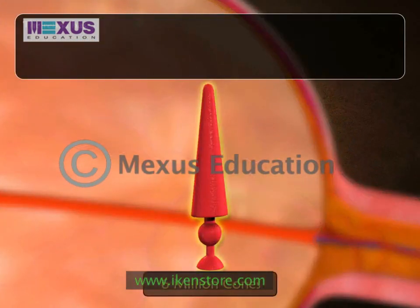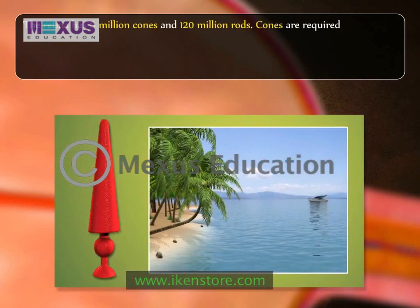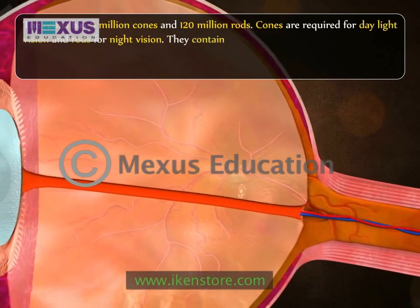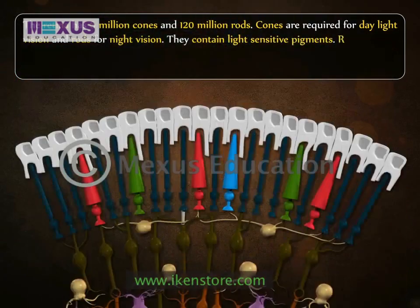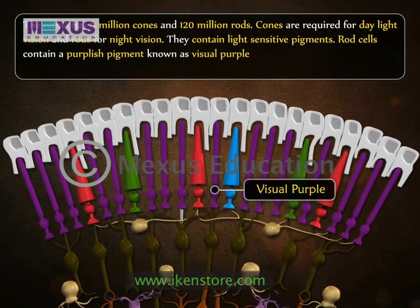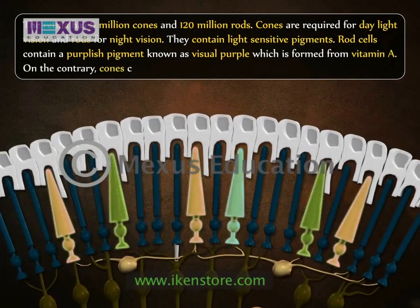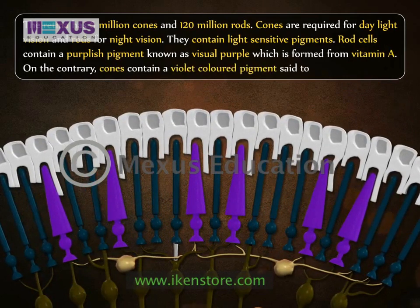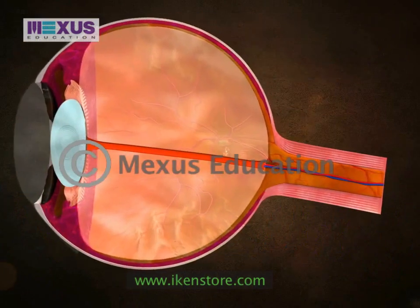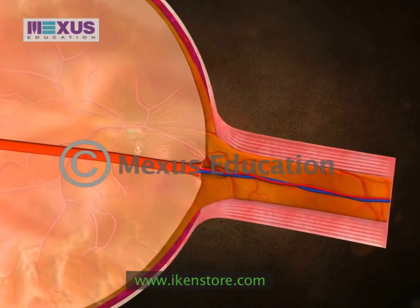The retina has 6 million cones and 120 million rods. Cones are required for daylight vision and rods for night vision. They contain light-sensitive pigments. Rod cells contain a purplish pigment known as visual purple or rhodopsin, which is formed from vitamin A. On the contrary, cones contain a violet color pigment said to be visual violet or iodopsin. The interpretation of the impulses in the visual center of the cerebrum results in vision.